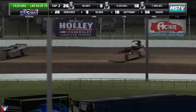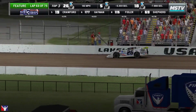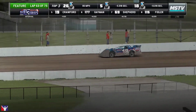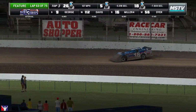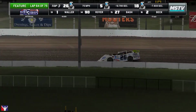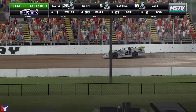Take a look here, back up to the front. Drew Hirschko, 5.333 seconds ahead of Cody Olsen right now in second position. Corey Zatinsky, he's got an 8-second lead over him, so I'm not sure, barring that Drew Hirschko does not get into the wall of any kind, if they are going to be able to possibly catch him. He has got such a dominant lead.